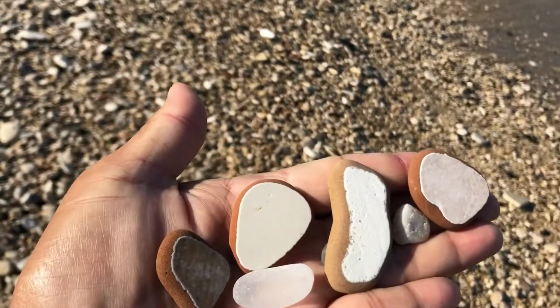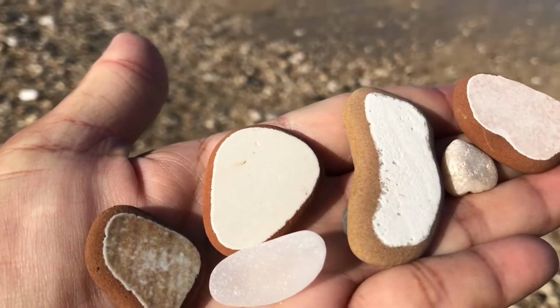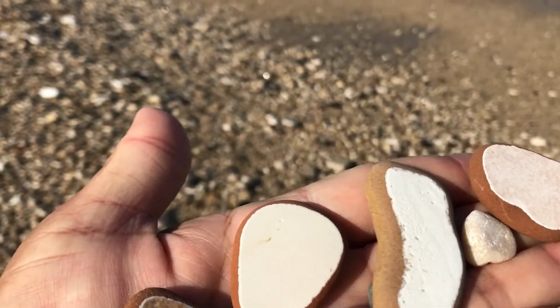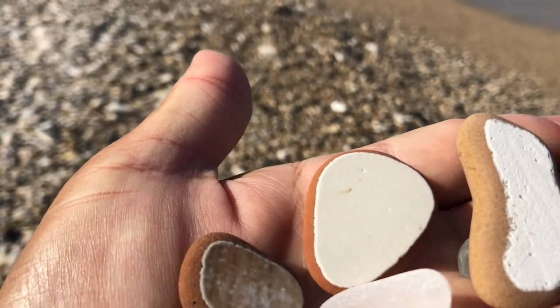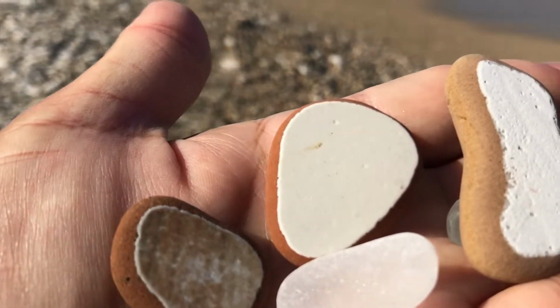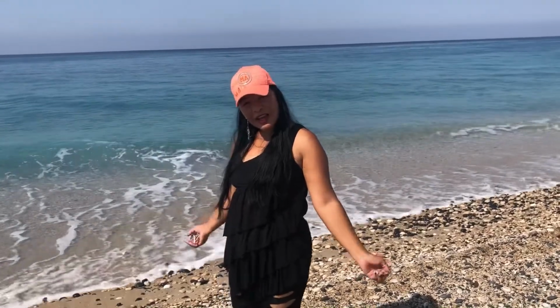So why not? There's a lot here, for example. So I'm definitely taking all the sizes, because if I'm not able to use them for jewelry, I will be able to use them for my fairy house or my fairy garden, right? It is so fun to collect.